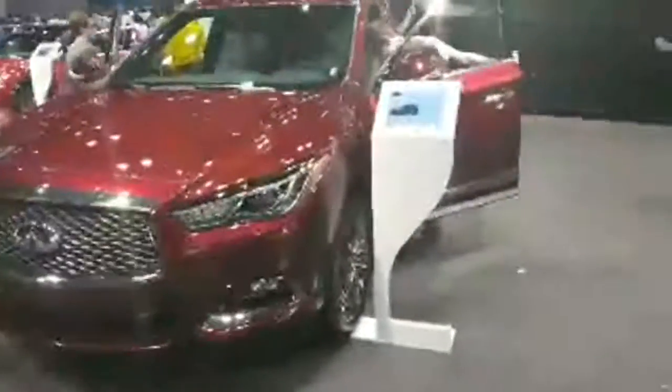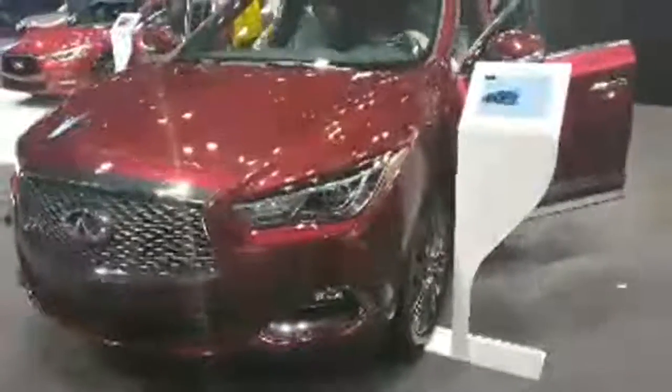Okay. The paint scheme is ugly. It's ugly as well. Which one? This car is ugly too. Hey, I told you I don't like SUVs because they're too slow.